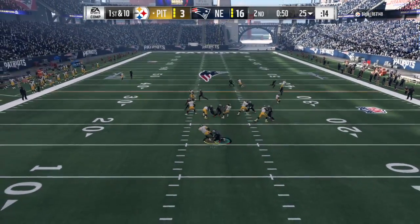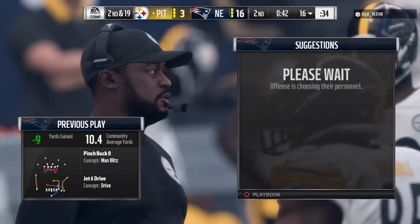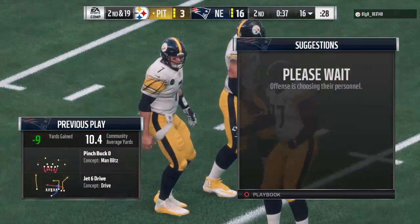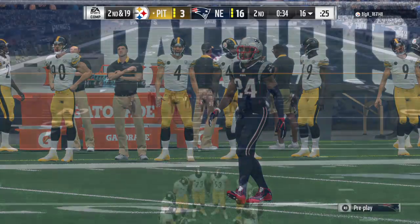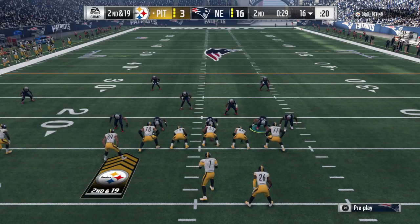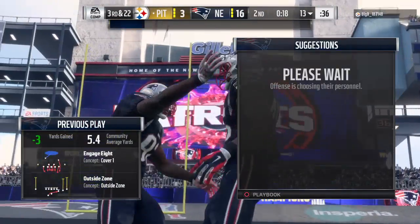Trying to shake off the interception. He'll look to throw. The Pats are going to get there. Down he goes. James Harrison not dropping into coverage. He comes on the blitz and takes him down for a loss of 9. They'll run it now out of the gun. And he'll lose yardage on this one back to the 13. So he loses 3 yards there.